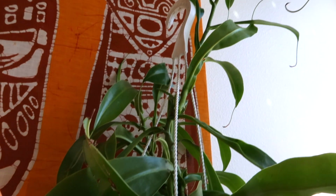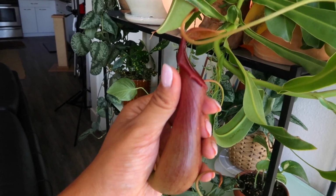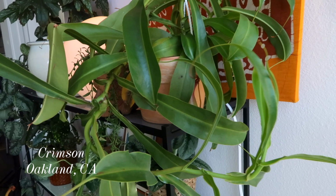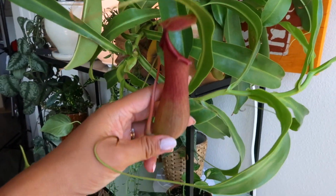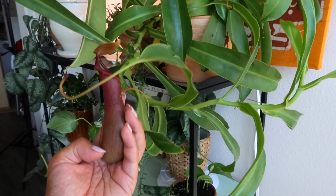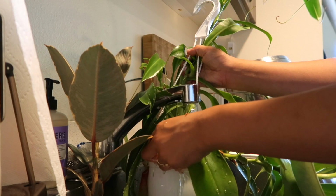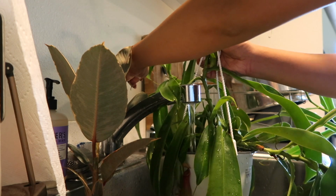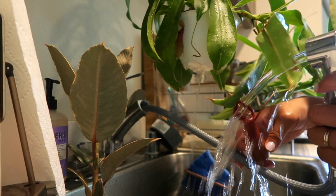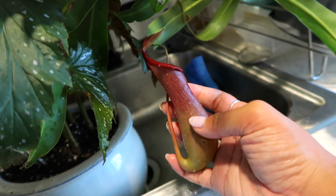This is called a Nepenthes. And I don't know if I'm pronouncing it right. This one, I specifically asked the woman at our favorite little plant shop in Oakland called Crimson what the water needs are, and she says that it needs to be next to a lot of light and needs to be watered every other day. What I usually do when I water this bad boy is I'll put it in the sink, shower it with a ton of water, and then let it drain, hang it above my sink, and put it back an hour later. But yeah, you basically fill these little tubes with water and it helps hydrate the plant.